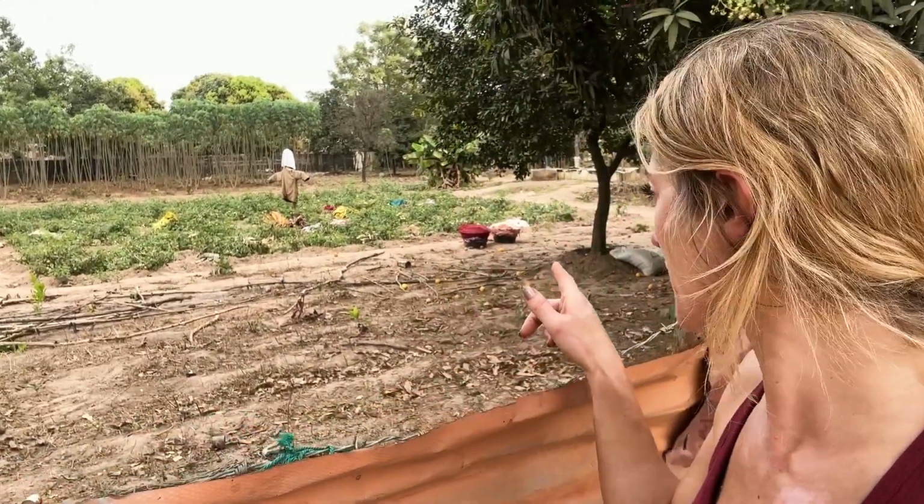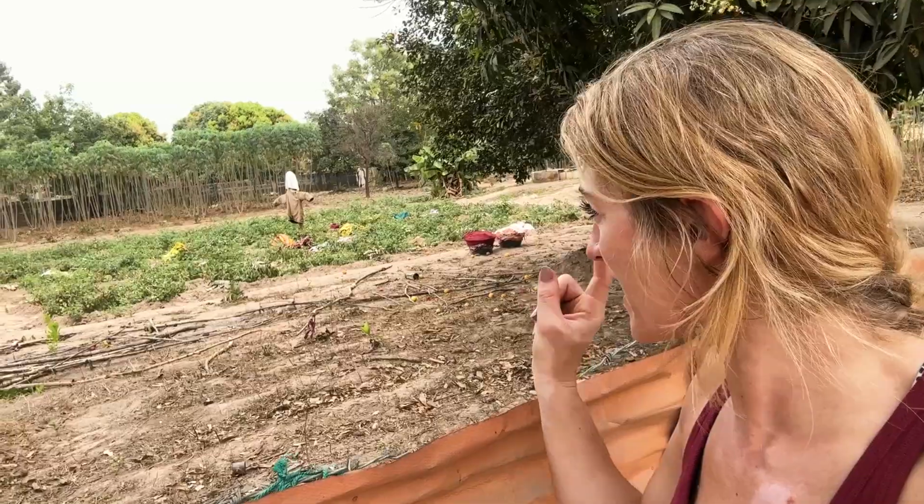In case you're wondering how these rural communities find food, it is a lot of subsistence farming. So you can see some incredible crops going here. We've got loads of tomatoes, I can see papaya trees, there's big mango trees everywhere. And then I think that's where my African plant identification ceases.